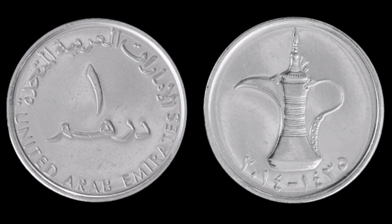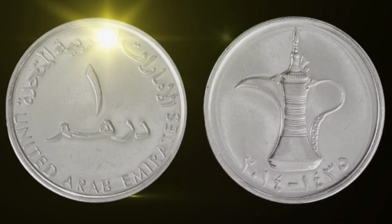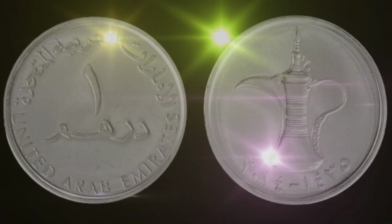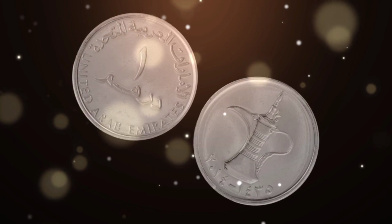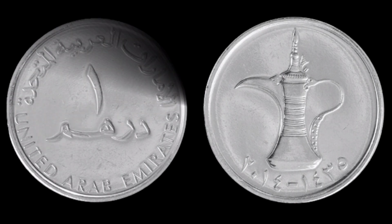As of our latest research, these 1 Dirham coins from 1435 to 2014, especially those in pristine condition, have been sold for impressive sums at auctions and private sales. The exact value can vary based on factors like rarity, demand, and overall preservation. That's why it's crucial to have your coin appraised by experts to fully understand its worth.